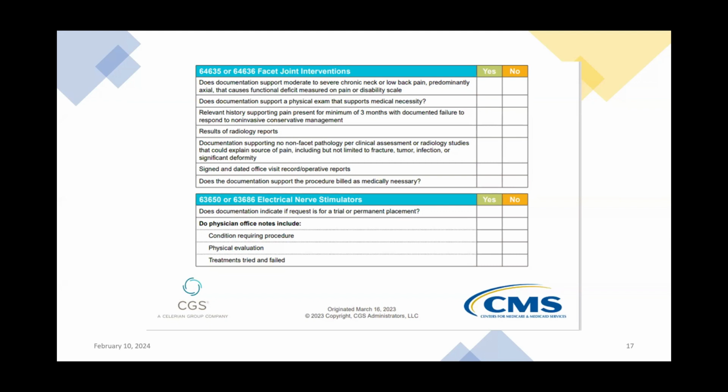We've even had some where they've given us old radiological images, but the documentation shows us that the patient had a recent fall. And we'll question, wasn't there more recent radiological imaging done, because your documentation is telling us this person had a recent fall. So we also take that into consideration on the prior auth side of things.